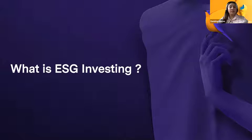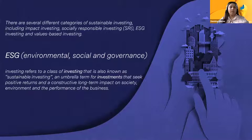Let's now step on to the discussion around what is ESG investing. As investors, many of us are not just interested in the financial outcomes, but also in the impact of our investments, as a role that we can play in promoting global issues such as climate action. Sustainable investing includes impact investing, socially responsible investing, as well as ESG investing. ESG stands for environmental, social, and governance investing.